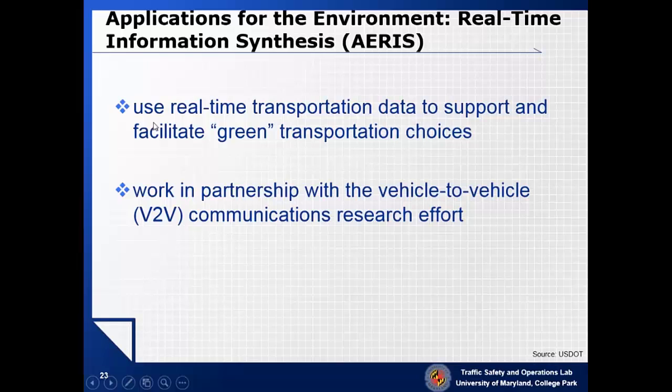That's what they say. Okay, real-time transportation data support green transportation choice. Green transportation choice means whatever way, by individual vehicle speed and route, you can minimize your fuel consumption. Green you can interpret as minimizing your fuel consumption, which will also minimize the delay and minimize the greenhouse impact.